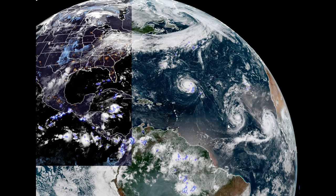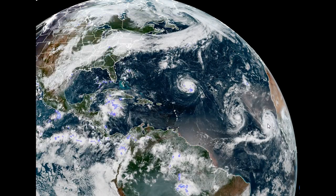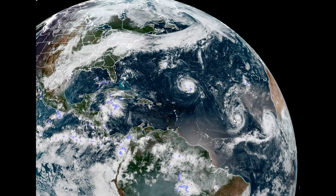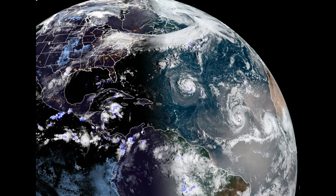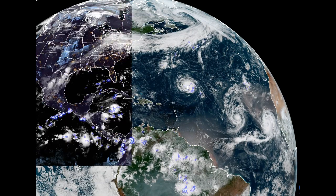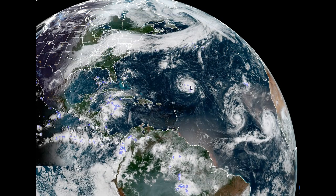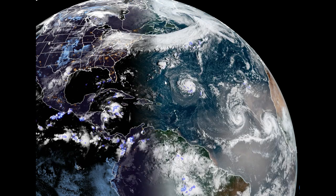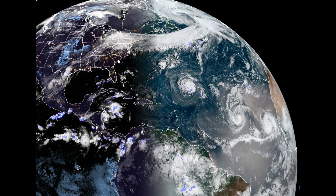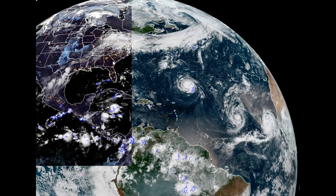A lot of things going on in the tropics with this wide view here. We have Tropical Storm Helene, very close to becoming a hurricane. We have Hurricane Isaac, a Category 1 hurricane, and now Hurricane Florence has returned as a hurricane, after being at tropical storm status. Florence is the main threat, of course, to landfall in the Carolinas, somewhere probably north of Charleston and probably south of Cape Hatteras, North Carolina.